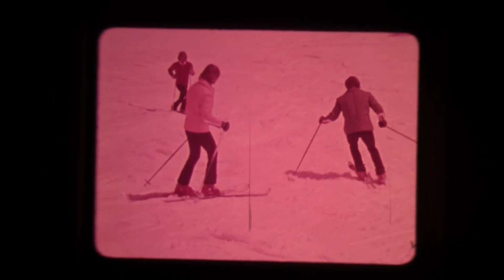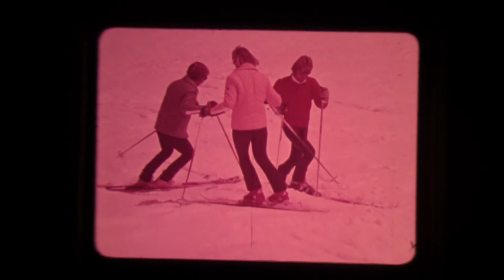Nice skiing, isn't it? It's really added a new dimension to their lives. They're skiing spontaneously, enjoying the ride and the scenery, safely, in control. Oh, it's just great.